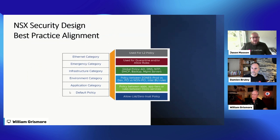And then drilling down into the environment category, that's where we would position, as we talked about on one of the previous slides, do we need to create isolations between large segments of the network, production from dev, like HR from accounting, that type of thing.